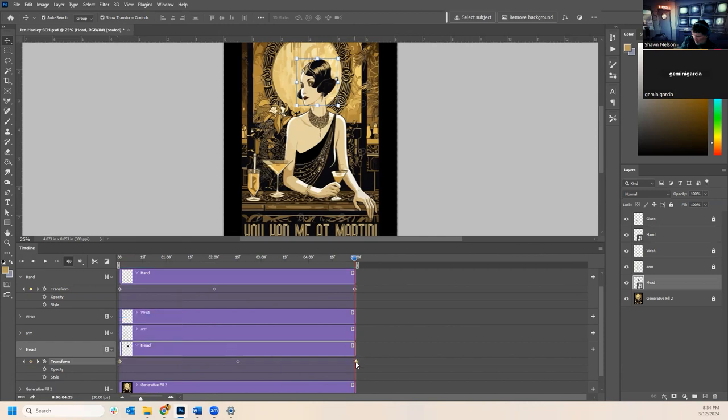Copy that key. Come over here to this key. Hit paste. Get rid of that one. So it's very important that these start and end at the same time. So if your ending gets off from where you started, you can always, like I said, copy and paste the key, copy the first key and then drag it over here. You can even delete the last key and then paste the first key over there, which might not be a bad way to go.